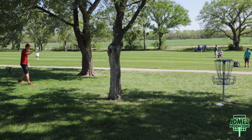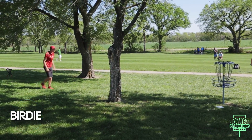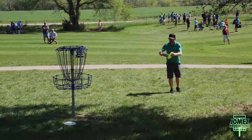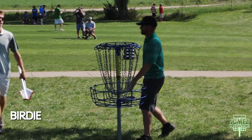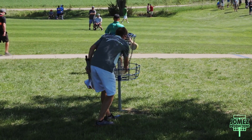Simon for his birdie look. Gets it. Almost tried to spit out the back there. He got caught by that last chain. And Eric with a nice drive, gets the birdie. And you're just cleaning up the par.